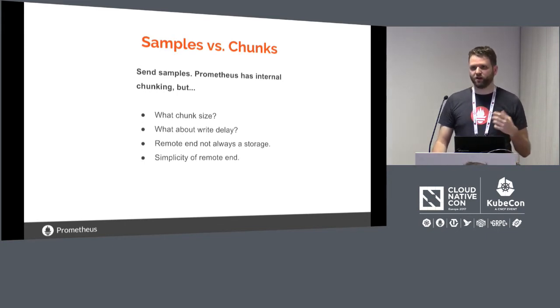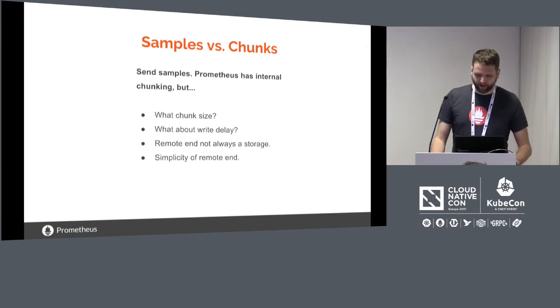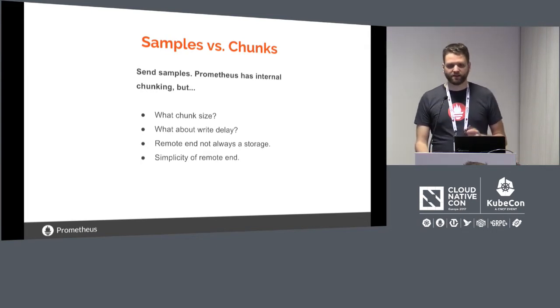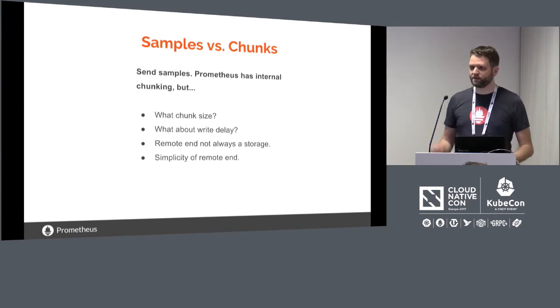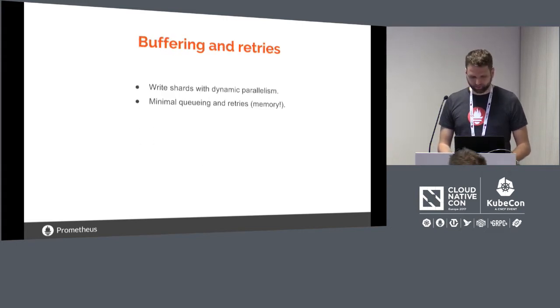You run into the question of write delay, because such a chunk in Prometheus will take hours, sometimes even days, to become full. And the remote end doesn't even have to be a storage system. It could be some kind of stream processor or whatever you want it to be. So we thought, okay, let's keep it simple for now. We are just sending individual samples over. And that basically enables simple use cases for now.